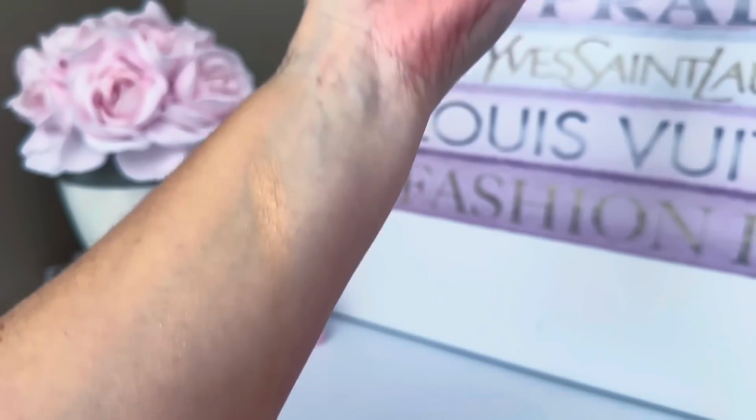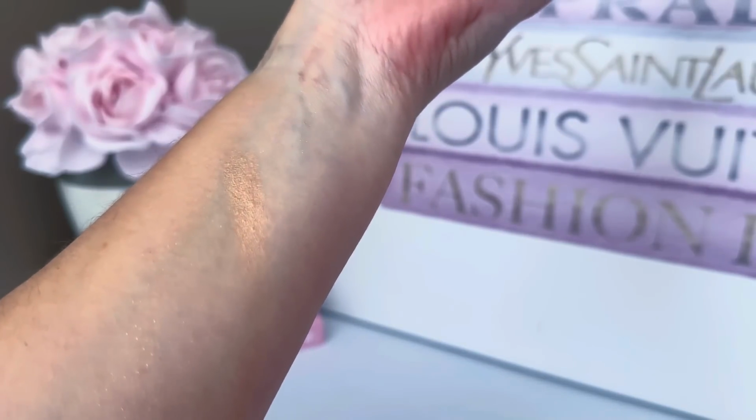So I'm going to put a little more on so you can see what it looks like. I've really used this quite a bit. But you can see I just use a highlighter brush, and it really gives you a beautiful glow. So you can't go wrong with either of those. Again, there are a ton of great highlighters too.